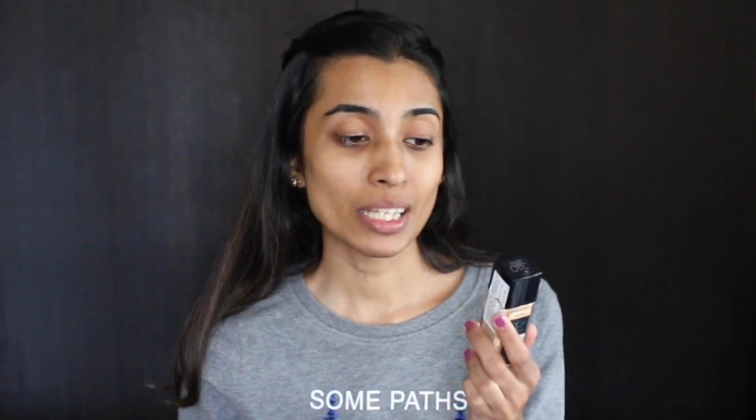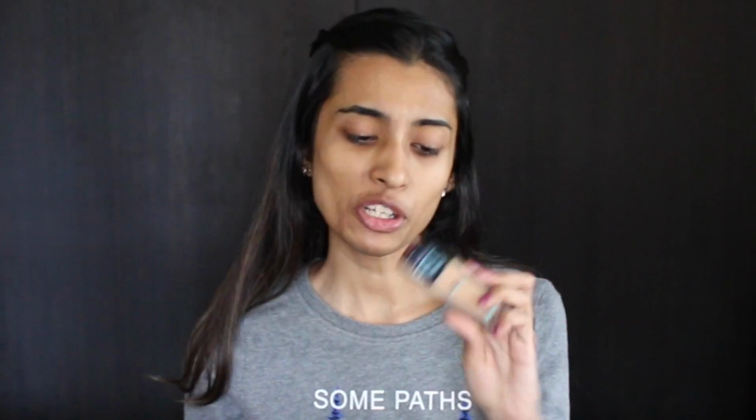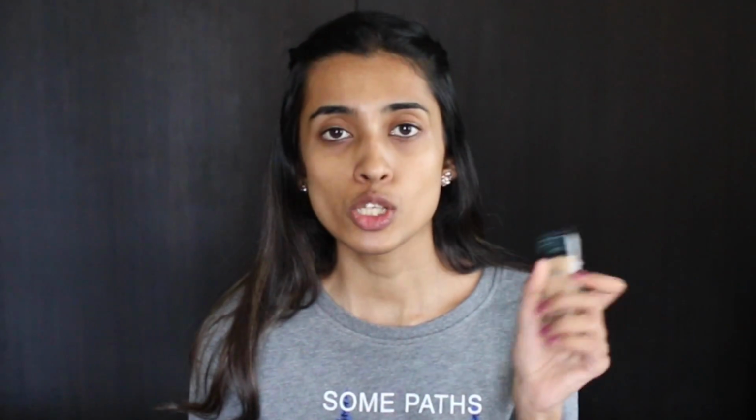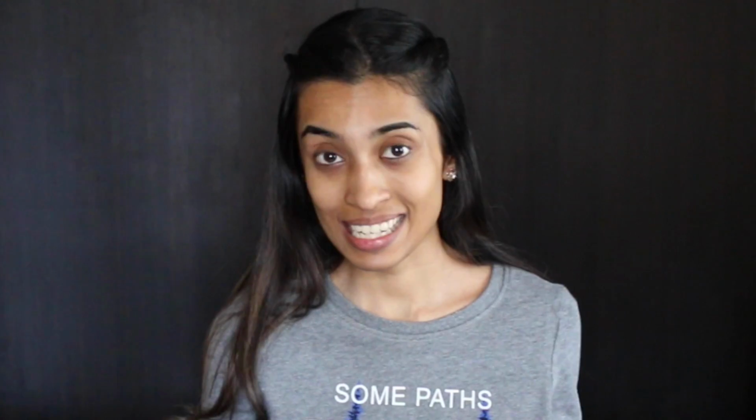So I've already moisturized my face. I never really use a primer on my face because I don't have a big problem with makeup not lasting. For foundation, I'll be using the Maybelline Fit Me Matte and Poreless foundation, in the shade 310 Sun Beige. Now this foundation retails for 525 rupees, but I didn't buy it for 525 rupees. I bought it on sale. When you buy it on sale online, it's pretty much like 450 or 475 rupees, so that makes it less than 500.